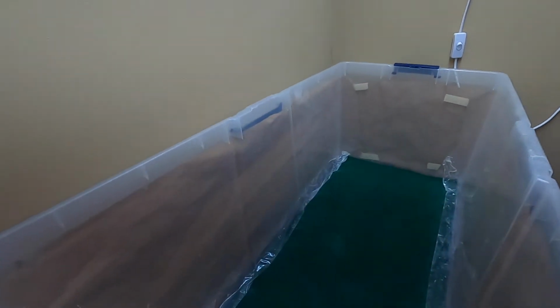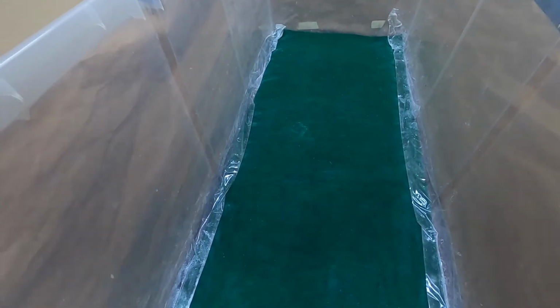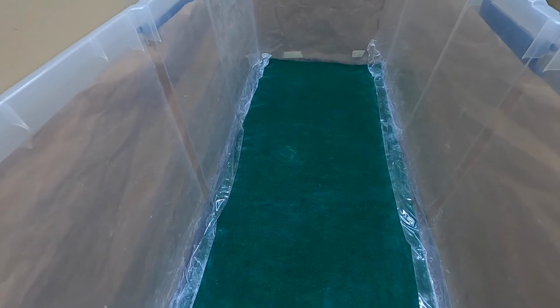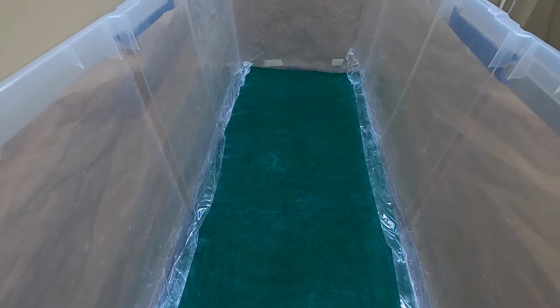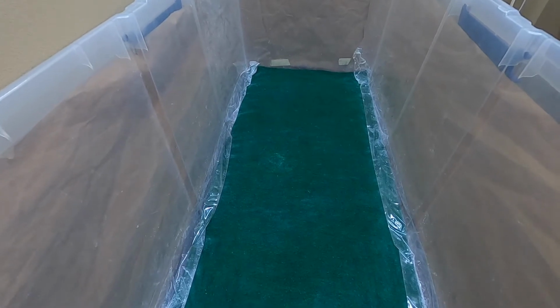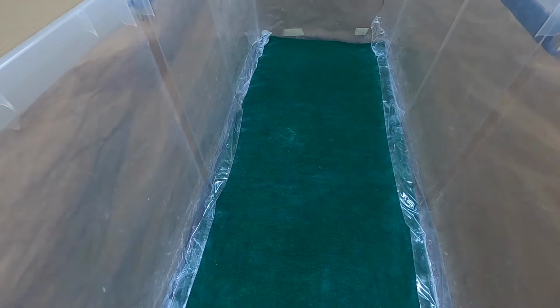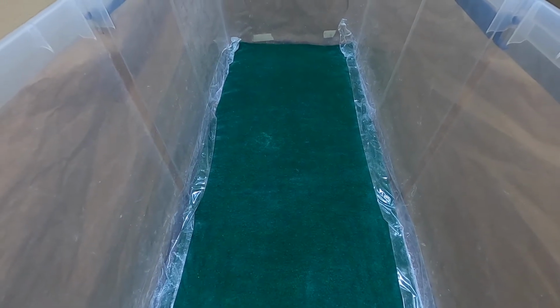As you can see, it's just a bin from Home Depot with just a little bit of paper on the side so they can't see through. Water dragons really can't understand glass, so it's good to cover up all glass and clear plastic with some kind of barrier. We also see just repti carpet on the ground, so they have traction as well as the crickets have traction. But we'll talk about that more in the video.